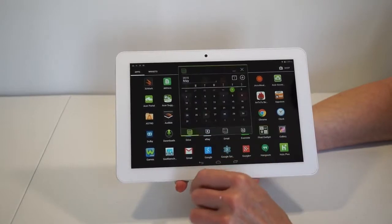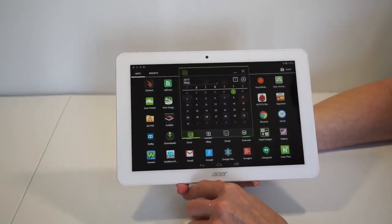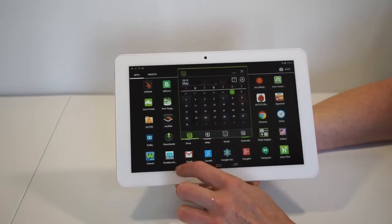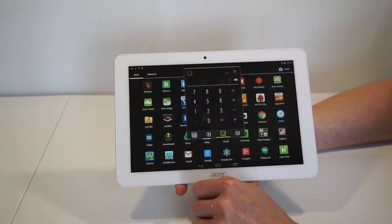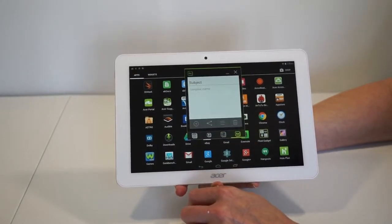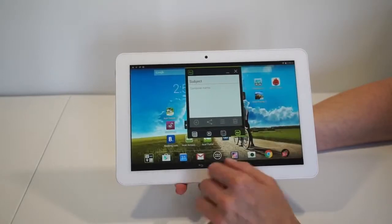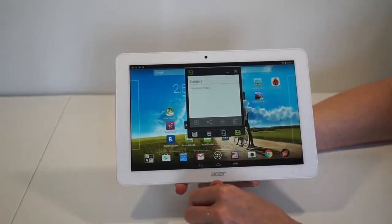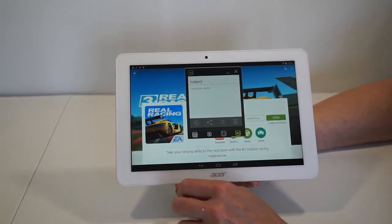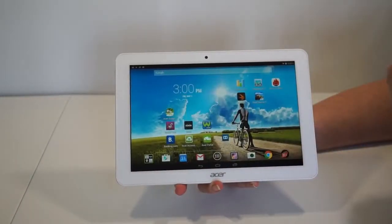One thing that is pretty cool is the float gadget, and you can choose between a couple of different floating gadgets. We got the calendar right there. We have another one for the maps and location. We have a calculator, and we have a quick notepad. And that's a pretty handy thing to have. And you can just leave that floating while you're doing other stuff. You see, if I go home, change to any old application, go into Google Play, it's going to stay there on top and available for us.